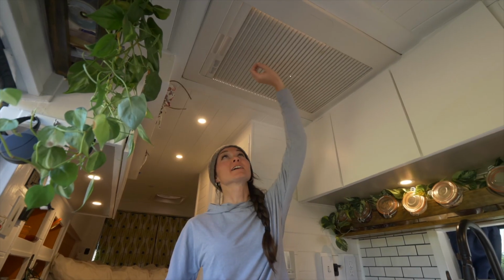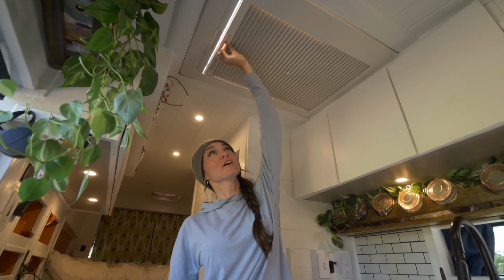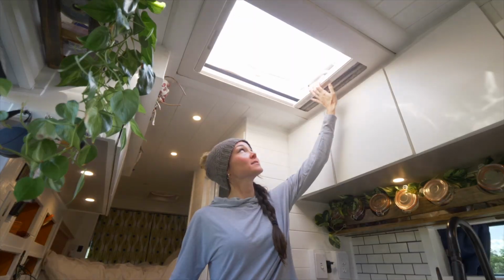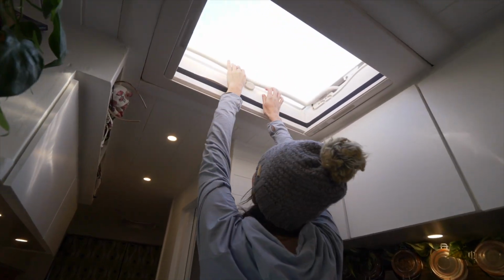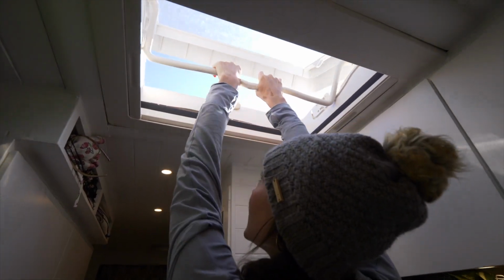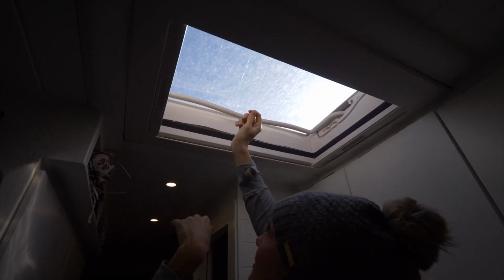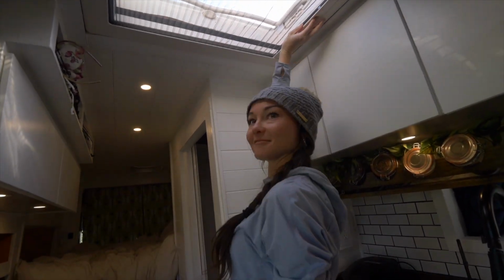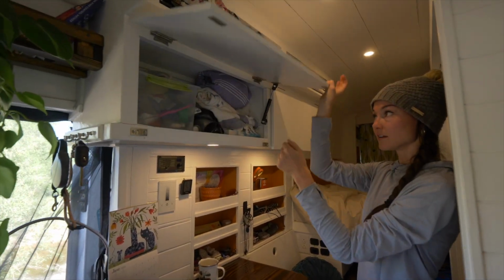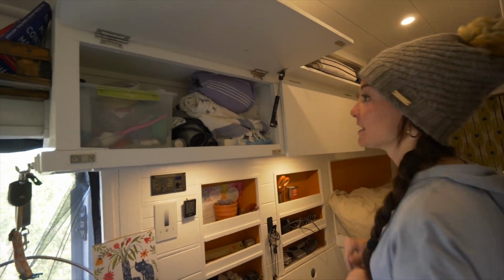This is a skylight. You can have it all the way closed just to keep all the light out, or open it all the way if you want and let the sunshine in. You can open it and let the fresh air in, like so. And it also has a bug screen to keep the bugs out. So these are also on the hinges that help it stay up, so I can walk under it if I want to. Keep it open.